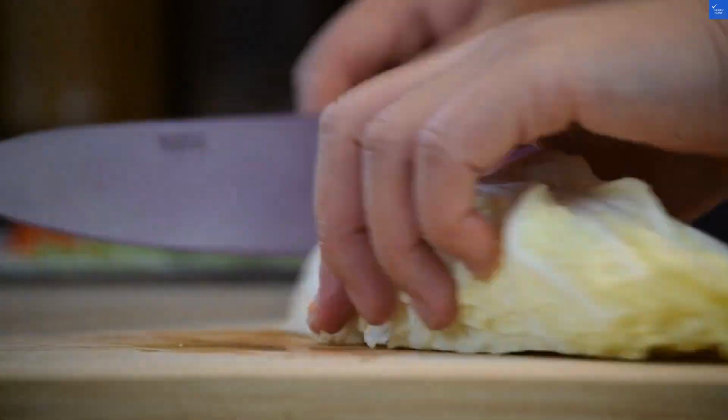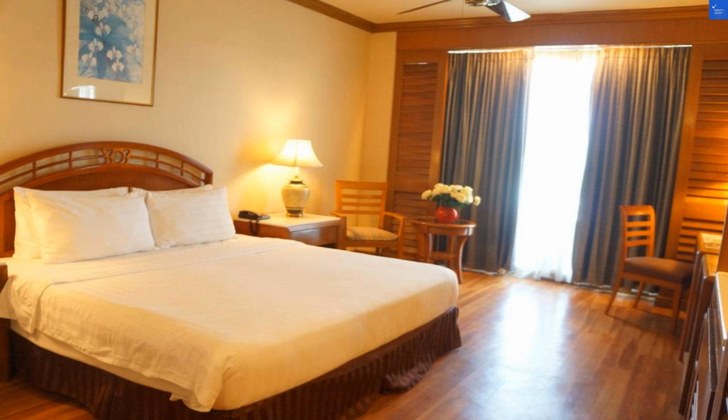Cleanliness, 7 out of 10. Not spotless, but not a total disaster. Wi-Fi and connectivity, 6 out of 10. Good enough for Instagram, but don't plan on streaming your favorite show. Price, 5 out of 10. Like they say, you get what you pay for. Security, 7 out of 10. You'll feel safe, but maybe leave your grandma's jewelry at home.